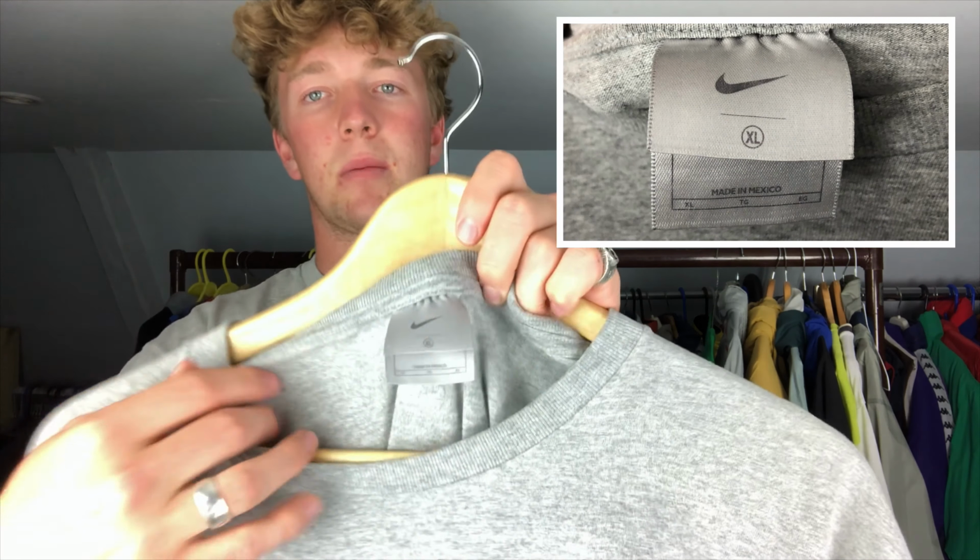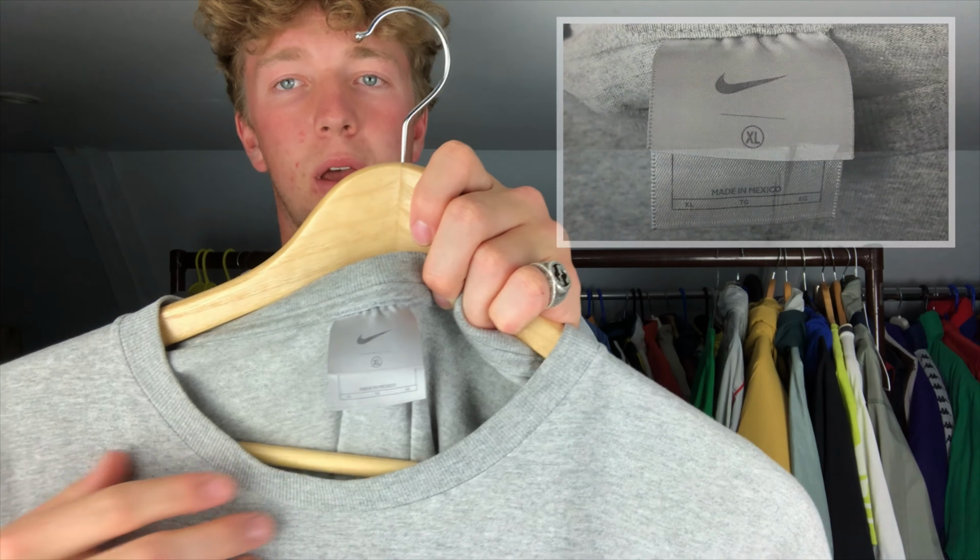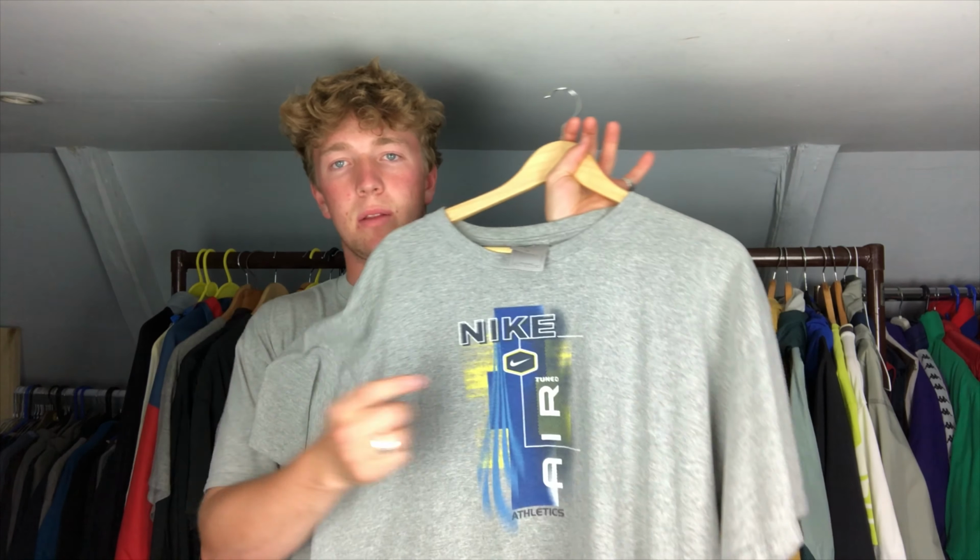Then we got the final one. This tag is probably my favorite, one of my favorite ones out of the early 2000s. Usually when you find t-shirts with this tag, the t-shirt's a banger. I'll show you the tag up close. Hopefully you can see it. I'll put a picture up there in the top corner. But this is another personal piece. It's a Tuned Air one. It's got the Hexy logo in the middle. Another one of my favorite t-shirts.